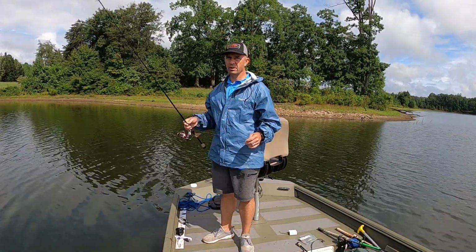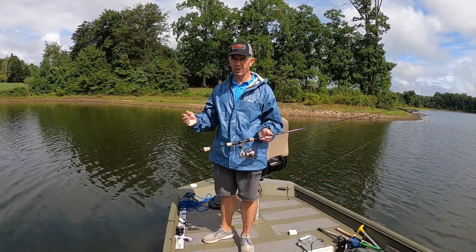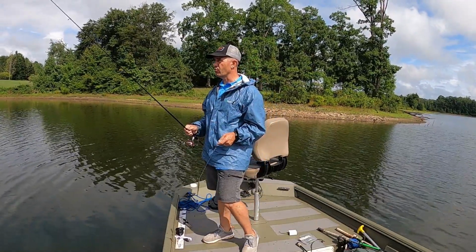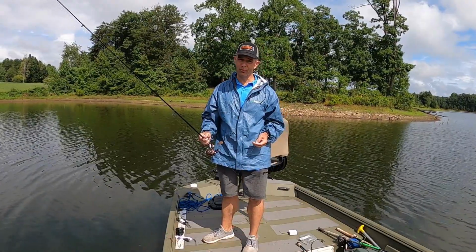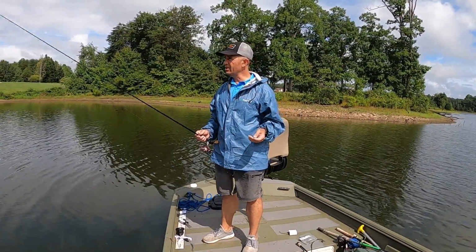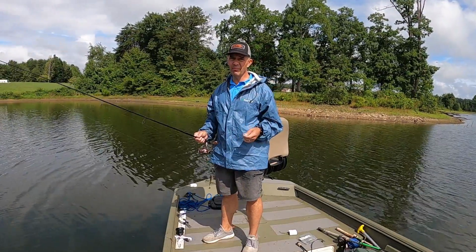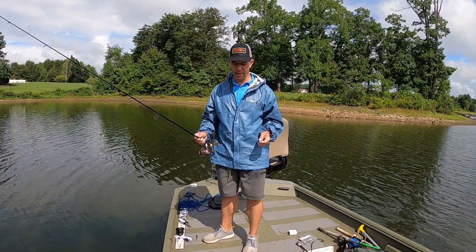Well, that's going to do it for this edition of Shane Flynn Outdoors. As you can see, the sun is out now. I started this morning really early, and it was pouring down rain. It was pretty wet earlier this morning. We caught quite a few fish, but when the sun came out, the fish stopped biting. It was pretty evident that once the sun was out, the fish were going to stop biting.